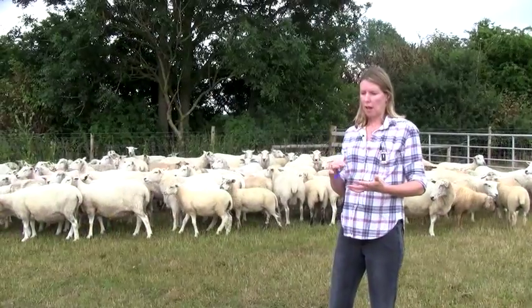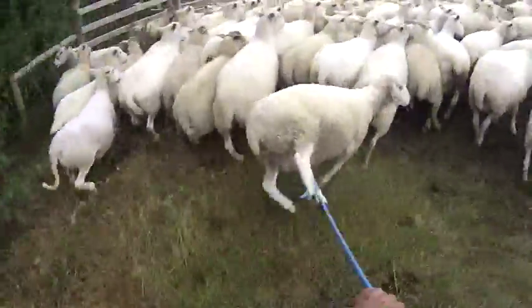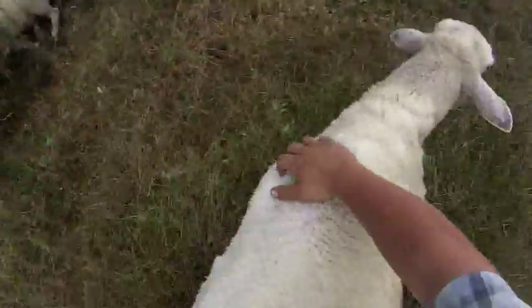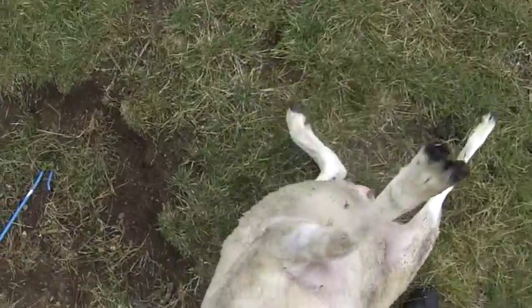The ideal things to do are firstly to look at their feet, so it would be ideal if you could tip each sheep, look at their feet, look for early lesions, particularly if you don't have CODD in the flock. It's important to look for those early lesions, then you can treat them.